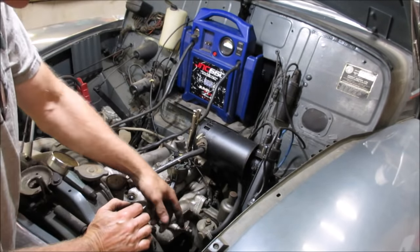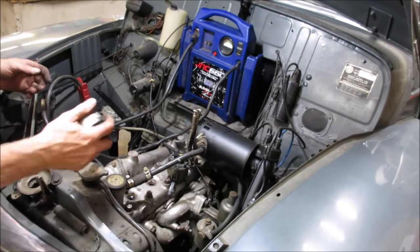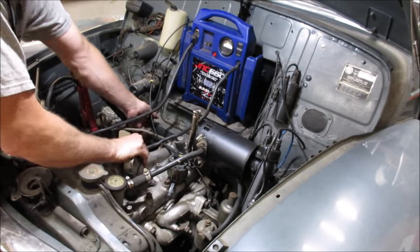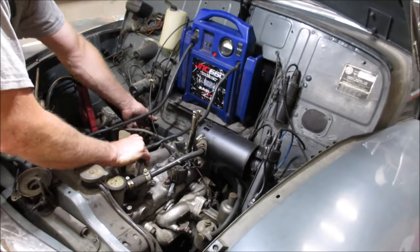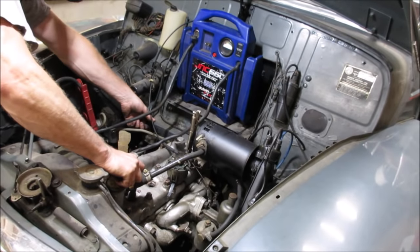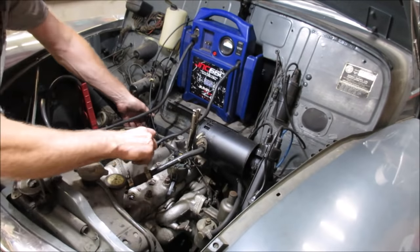I don't know if that's the best way to put it. Choke. I don't know what it uses for choke. Let's go try it again. See if that does anything for us. I'm not sure anything on that one. Let's go right down the line, see if we get anything else.